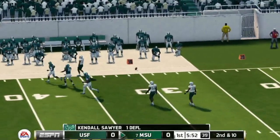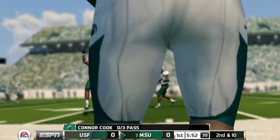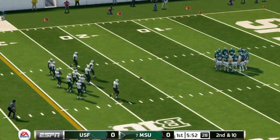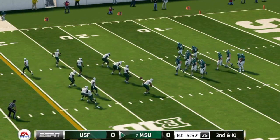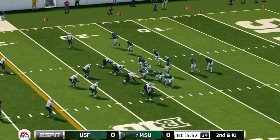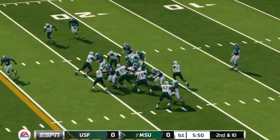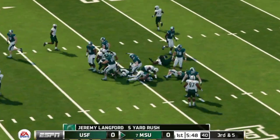Quick throw, almost intercepted. How did he drop that? The defender did everything that he needs to do. He read the play perfectly. He stepped up, and what does he do? He drops the interception. Boy, the offense caught a break there. Takes it up the middle for a nice run.